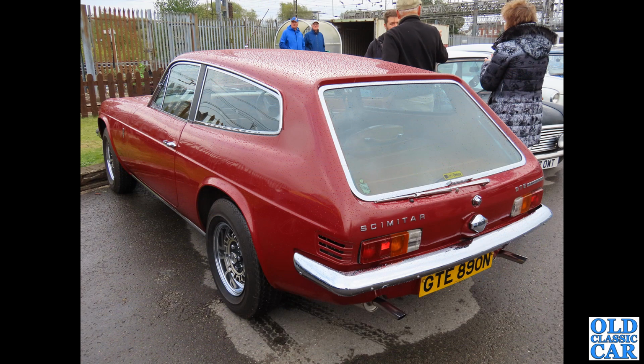And also in very nice condition is this Reliant Scimitar GTE, very appropriate registration number, and you can see a Ziebart rust-proofing sticker just on the left-hand side of the back window. So given that these are fiberglass bodied, I can only assume that was done to the steel chassis underneath.